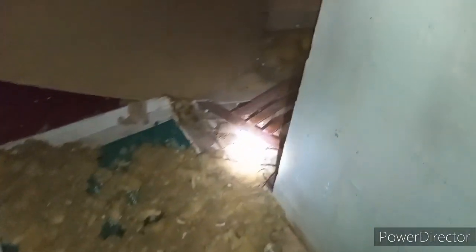At the door, there are two doors to upstairs. There's this one. You can see more insulation down here. Underneath that is a trap door that goes to the basement, and that will be cleared out eventually, and we'll go down to the basement a little bit because I've been working in the basement.